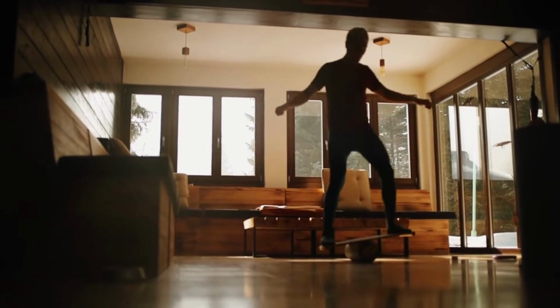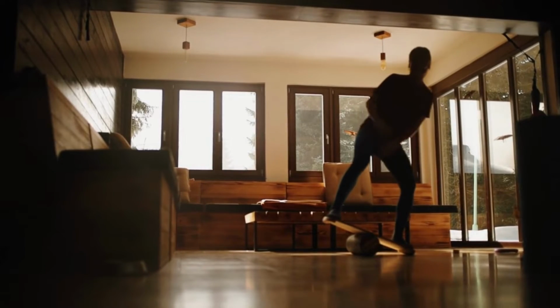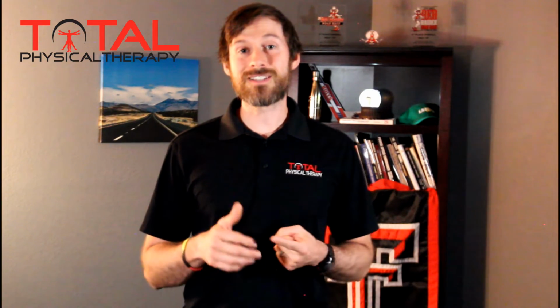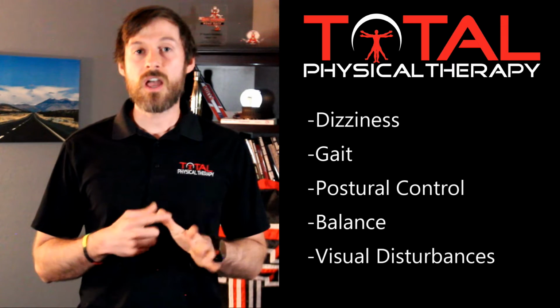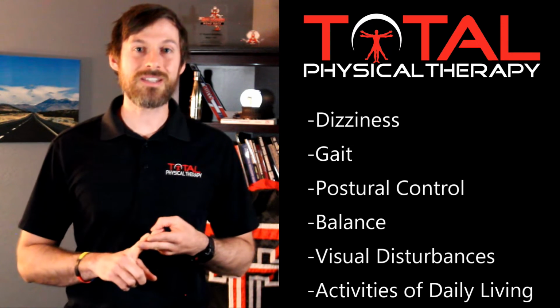Vestibular rehab has strong to moderate evidence in improving the condition of people that have unilateral peripheral vestibular dysfunction. It can improve things like dizziness, your gait, your postural control, your balance, visual disturbances, and also improve your ability to do activities throughout the day and improve your quality of life.